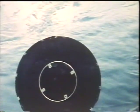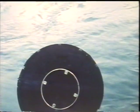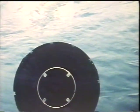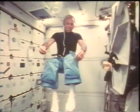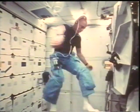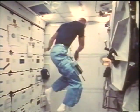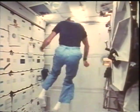When they're in orbit around the Earth, the most extraordinary thing for astronauts is what they call zero gravity and the feeling of weightlessness. This allows them to practice turning in mid-air. That's how cats turn over when they fall, so that they always land on their feet.